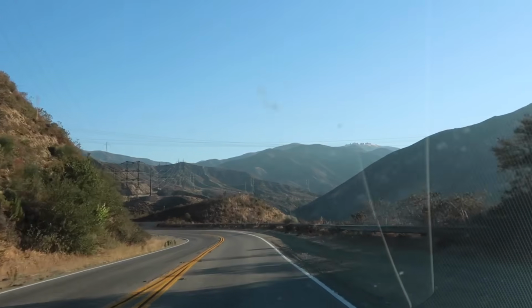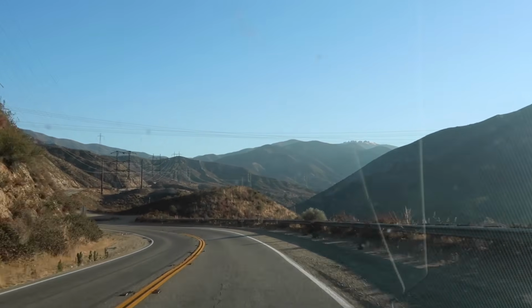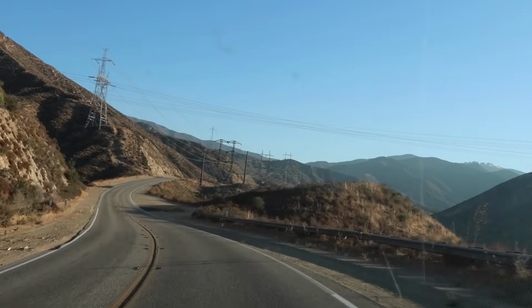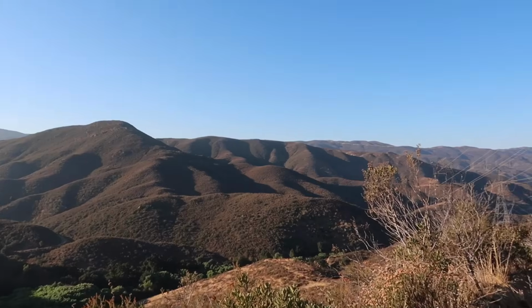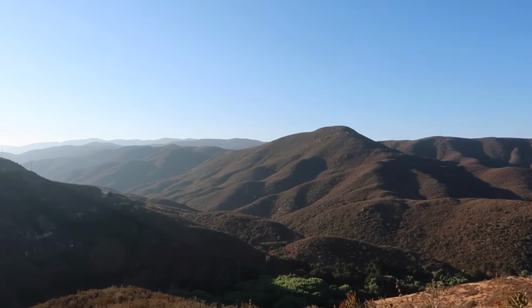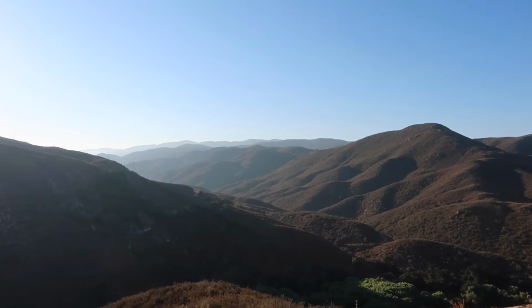I should also add that I don't have any cell phone reception. That should be okay. Maybe. It's also incredibly desolate. The perfect place for terror.